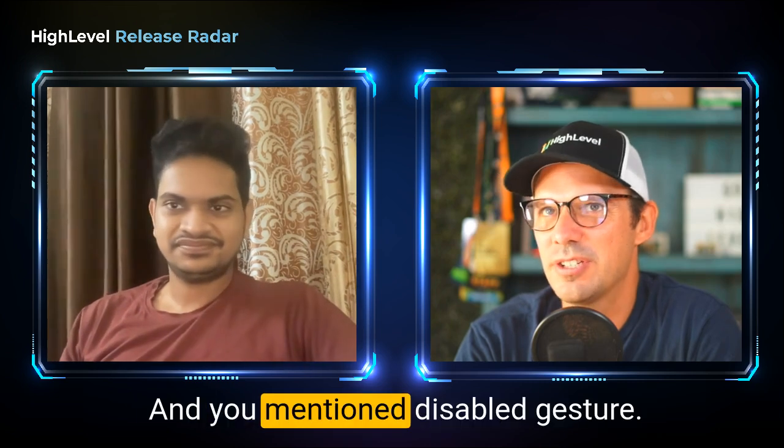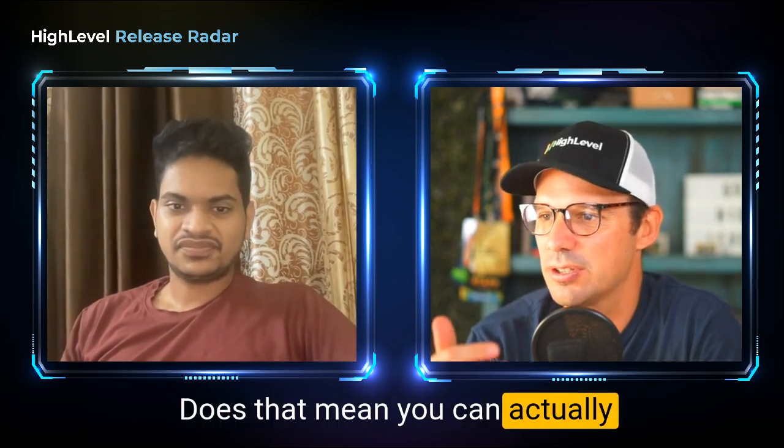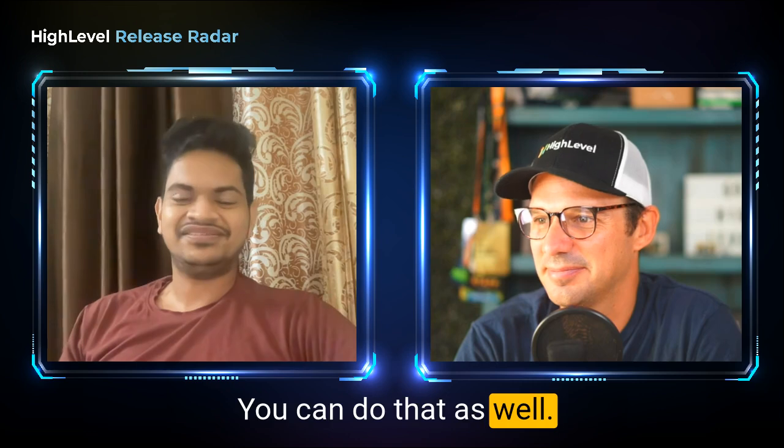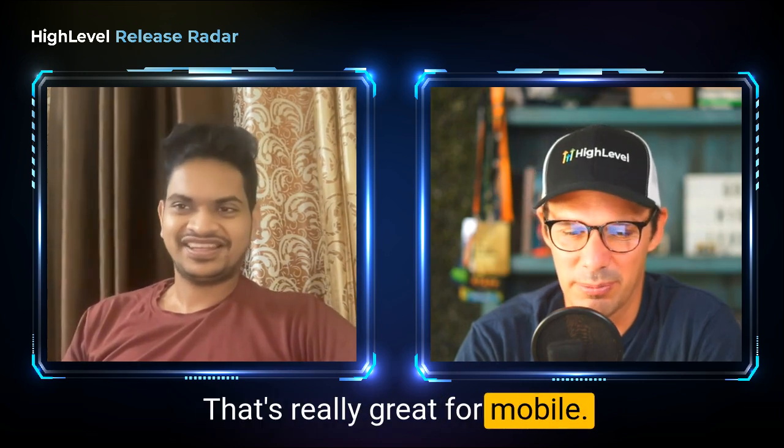That's awesome. And you mentioned disable gesture. Does that mean you can actually thumb swipe between the slides? Yeah, you can do that as well. That's awesome. That's really great for mobile.